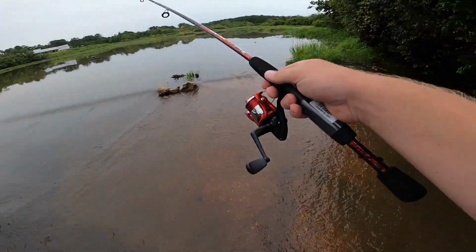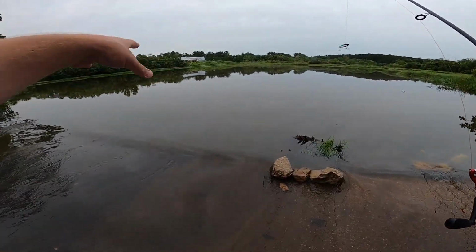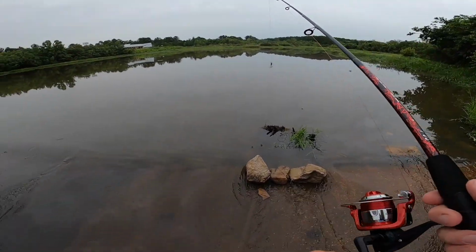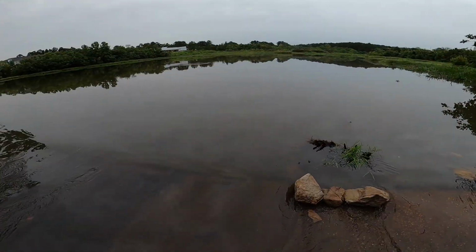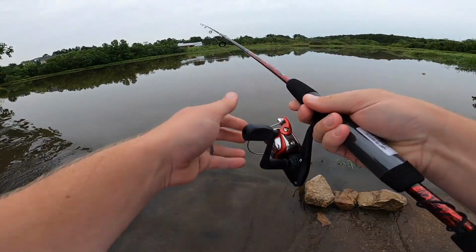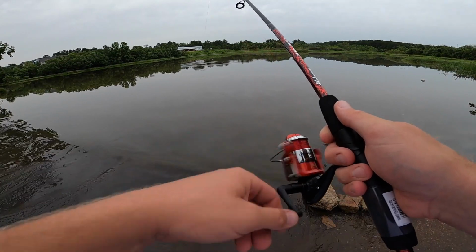Let's roll a couple casts here. God, this current is moving. It's funny because the pond water is actually super calm, but this current is knocking us off our feet. It's pretty wild. Ooh, big swirl. Oh yeah, we can cast this thing pretty good. This crankbait has to get annihilated. It simply has to.